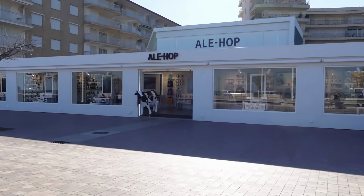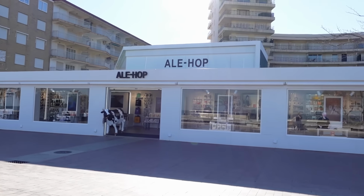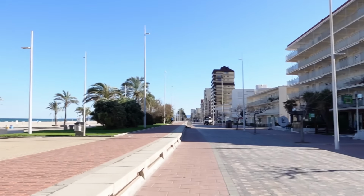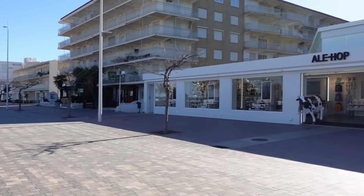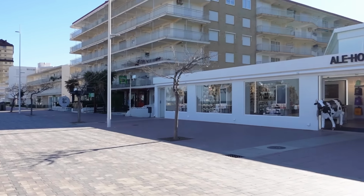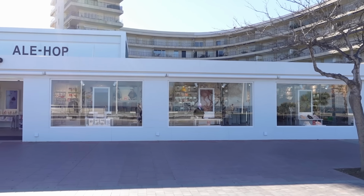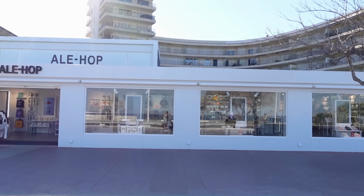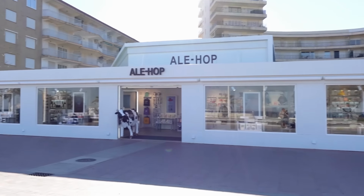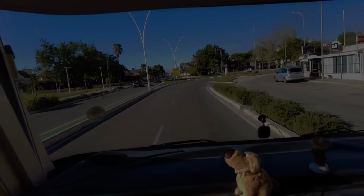I've just been in the Alehop. Now, everyone knows in Spain what the Alehops are, because they are on literally every street corner in Spain. Yeah, there's another one identical just down the road. But yeah, they do lots of great stuff. So a little bit like Tiger in the UK, but better and cheaper. Some quite funky stuff in there. Yeah, did you buy that?